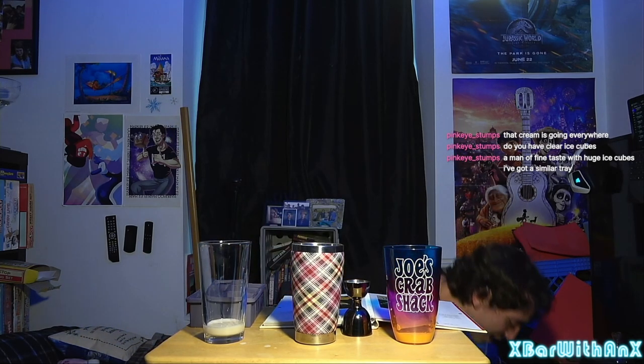I like to use them as part of the garnish. Not really. It's just that some spherical ice cubes look cool in some cases. They wouldn't look cool in this case. This cocktail book doesn't say that I need to put any ice in the glass, so I'm not gonna put any ice in the glass.